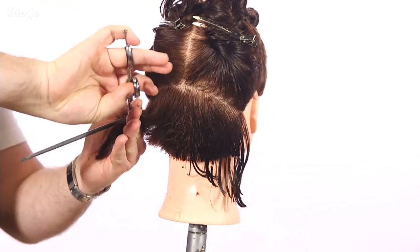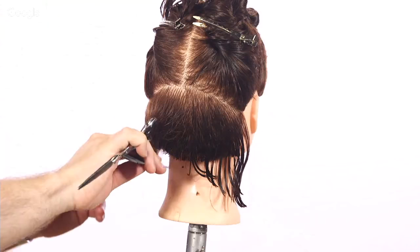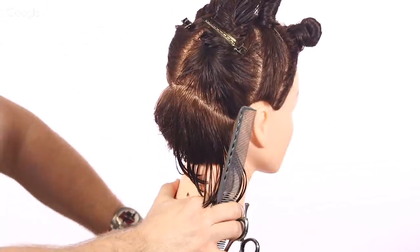All right. So what we're doing now is extending this into the corners this way. All right. As you can see, we've got a nice angle going on through there. And now what we're going to do is the other side.